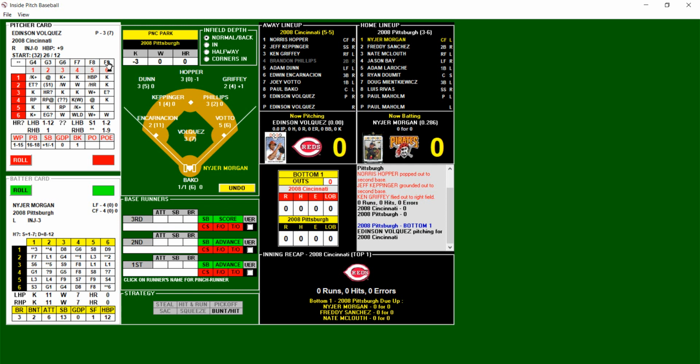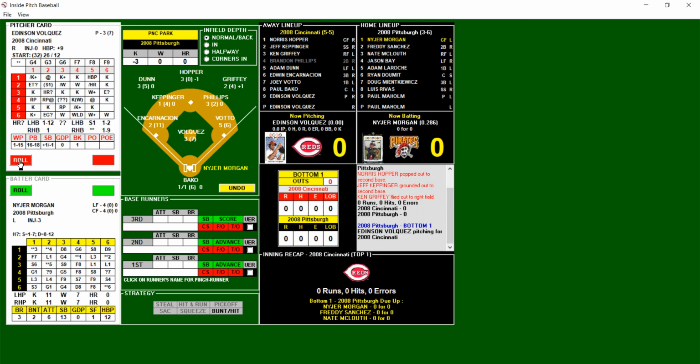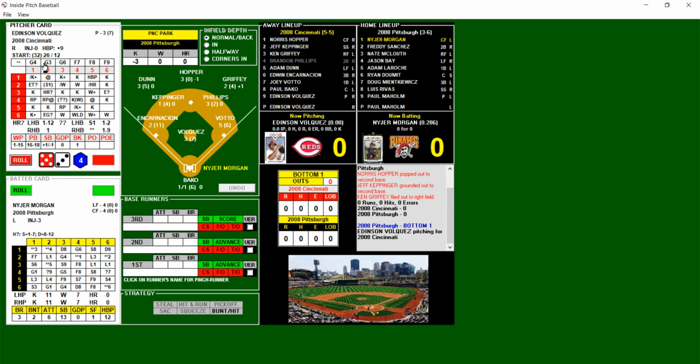On the mound for the Reds, it is Edison Velasquez. 1 win, 7 innings pitched, allowed 2 hits, 7 strikeouts, and 2 walks. No ERA. Alright, here's the pitch to Morgan. Morgan batting at 286. 2-4 range play at the ballpark. So we're going to go to PNC Park.